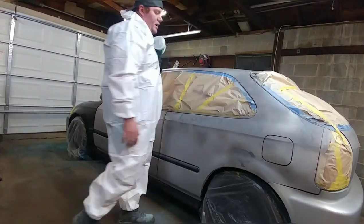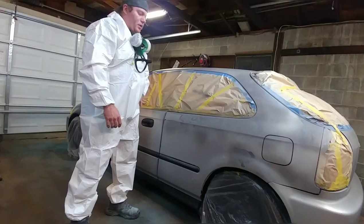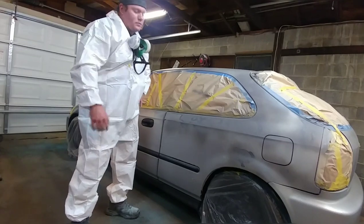Coat over some of the heavy rough areas, and we're going to go ahead and get started with our light coat.